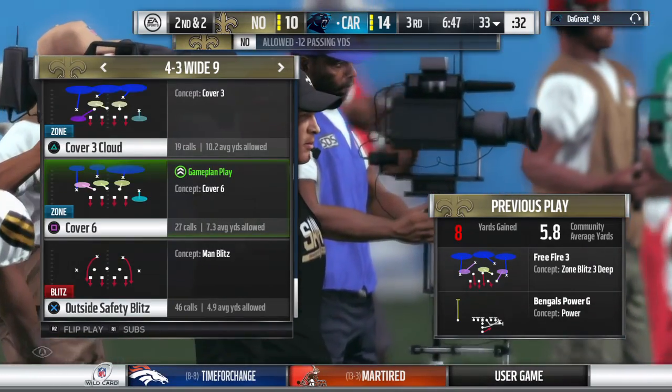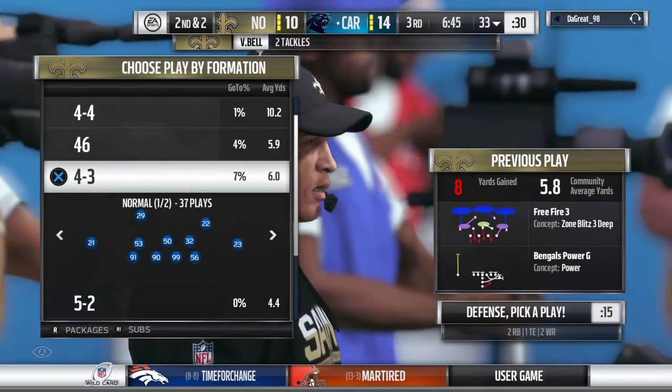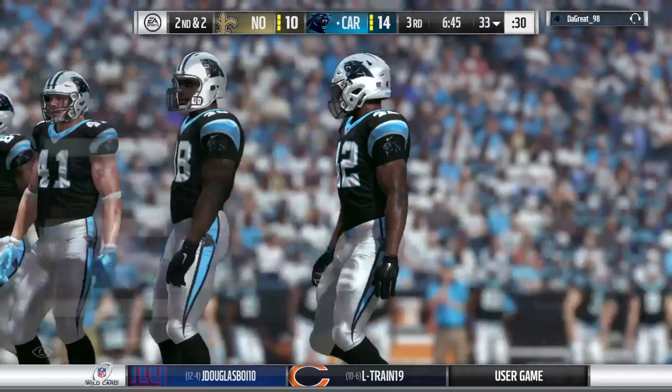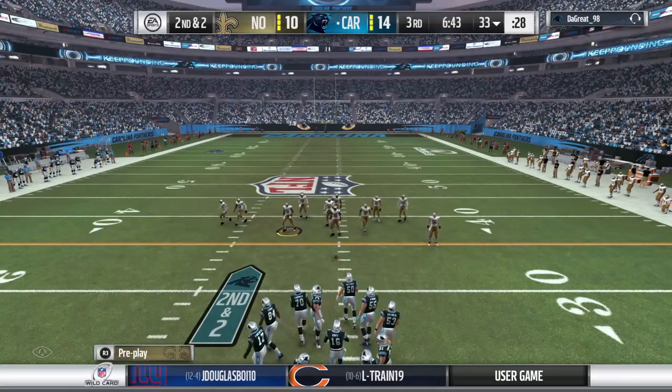And once again, leverage wins. The offensive line, lower than the defensive front. They moved them and found some good space for the guy carrying the ball. So this brings up a 2nd and 2.